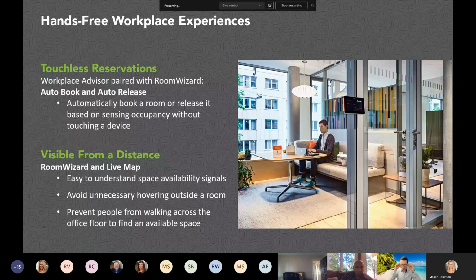And I saw there was a fun fact in the deck, so I pulled one up, and Room Wizard, that solution that's shown there, was first launched. Sometimes I ask this as a question in the chat, like, take your guess, when was it first launched? The year was 1999. So just over 2 decades ago, Steelcase, we believe that we started this market of room schedulers and room devices. So little trivia for you.